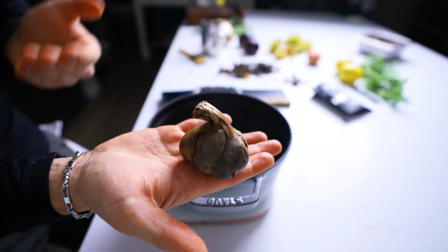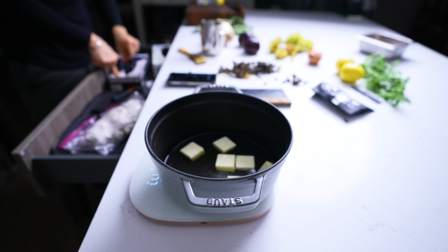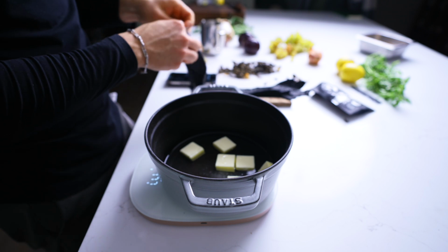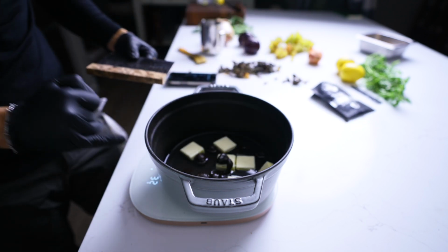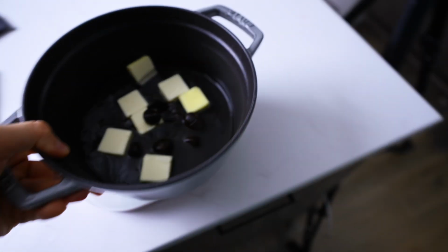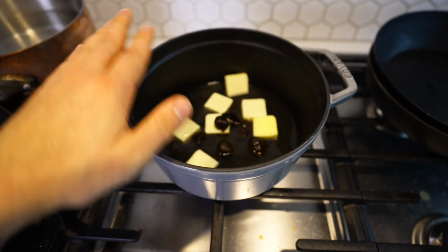And now, the beautiful black garlic. I'm gonna use gloves because that can be quite messy. Gets all over your fingers. And then our black garlic. How much? 32 grams of black garlic. Now we take this, that goes directly on the heat.